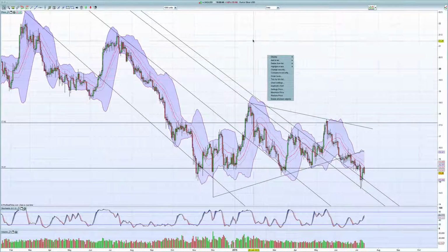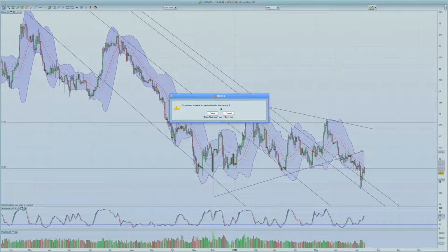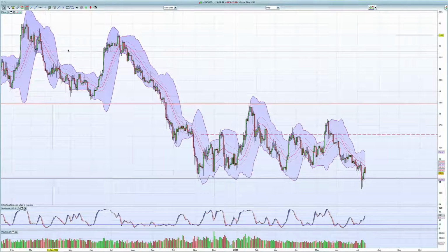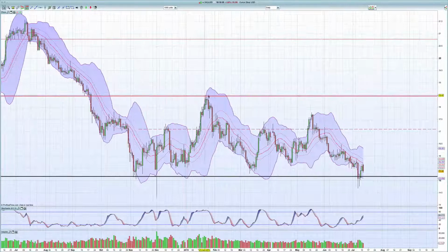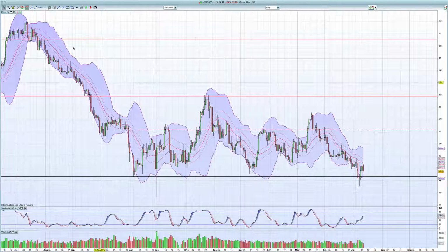Okay, silver. All right, so you saw the move down on silver. We saw a nice low of 1467. Really, we can take out all these drawings and we can really see that the market is trading within these levels here. This would be your level of resistance. This would be your level of support.